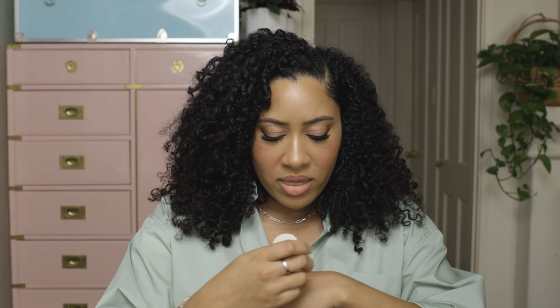It has coconut oil and squalene. I've been really enjoying playing with this. I have a few shades. I've been using it to highlight and contour and try different things with it. And it's been really, really nice.